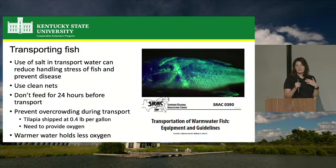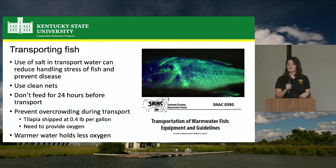So just by handling the fish, netting them up, and putting them in the water, you're going to create stress on that fish. I think that's a really cool example of something that we can't really see, but definitely is going on. That's why we want to use salt, to prevent that kind of damage to the fish itself. We also want to use clean nets and make sure they're sanitized.